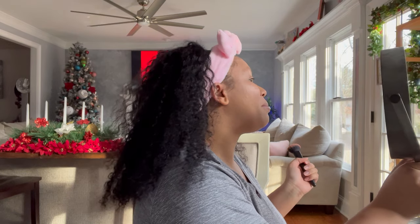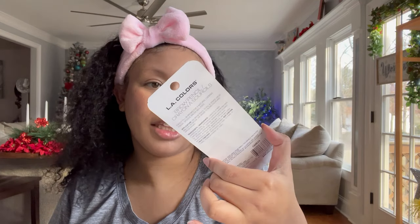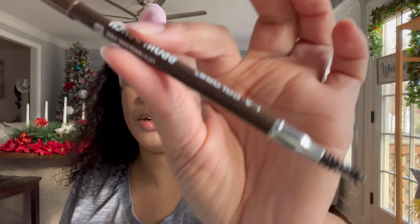Is it glowing? Oh, I might have put on too much. Next, I need to do my eyebrows. Again, LA Colors, and this is in medium. Brow pencil defines and fills. She comes nice and sharp. Standard pencil, nothing too crazy.